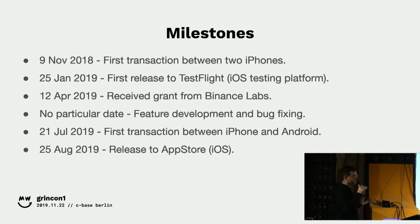The story of the App Store was a bit complicated. If you see from TestFlight to August, it's a lot of time. And it's not like I'm really picky on testing, to be honest. It's because you cannot release a crypto wallet to the App Store without registering a company. Which I, working after hours on the project, don't really want to do. So we found a solution.